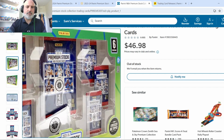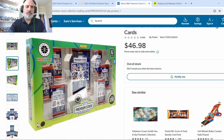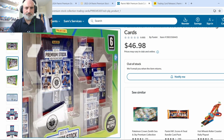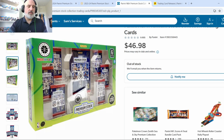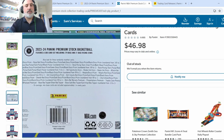Yeah, so you'll get 6 packs, 5 cards per, plus a 3 pack exclusive Pulsar, I believe is what they call it, and then an oversized card. And even the oversized card can be numbered. As you can see here, you can get a gold box topper or even a 1-of-1.